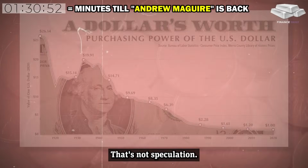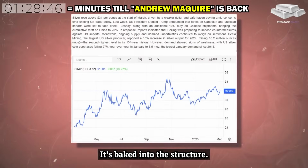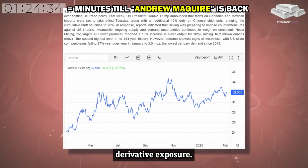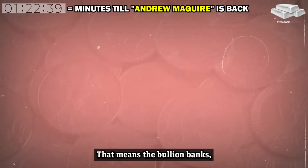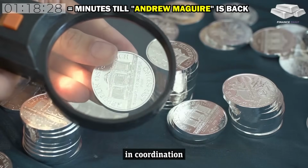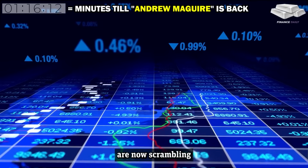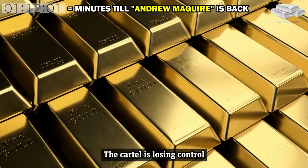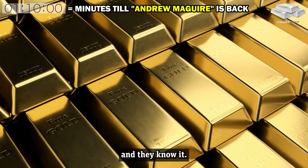That's not speculation. It's baked into the structure. Basel III doesn't allow for unallocated derivative exposure. That means the bullion banks, which have for decades taken naked short positions in coordination with Western central banks, are now scrambling to buy back those positions with real metal. The cartel is losing control, and they know it.